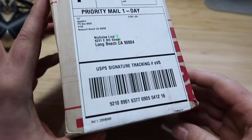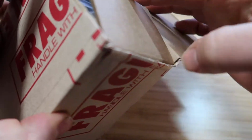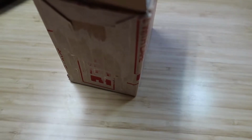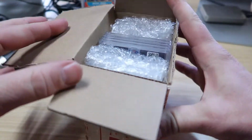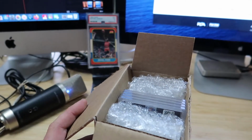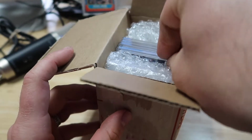Let's dig into this. All right, I just cut open the back and the sides. Oh yeah, all right, okay. It's go time. Let me get the camera set here. All right, folks, with a little bit of Michael Jordan in the background, helping us with luck, we're gonna pull the first card here.